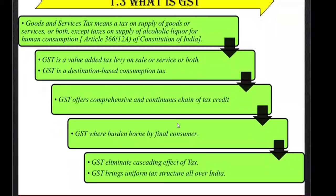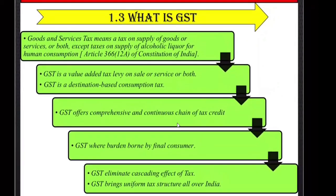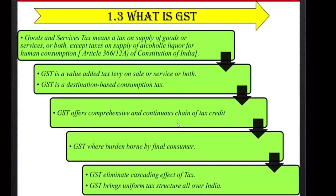Now see, it is the part, what is GST? I think whatever we have discussed till now, you can easily answer कि GST होता क्या? What actually is GST? GST, goods and service tax, means a tax on supply of goods or service, or both, except taxes on supply of alcoholic liquor for human consumption, because in Article 366(12)(a) of the Constitution, it is written that GST cannot be applied on alcoholic liquor for human consumption.